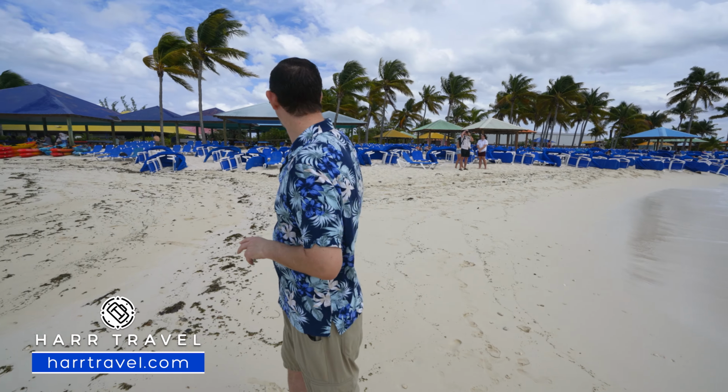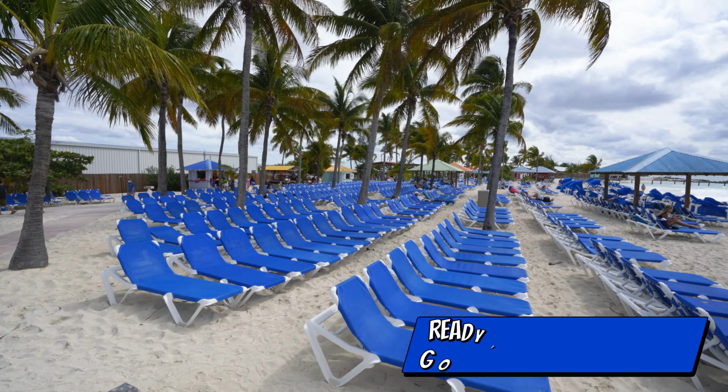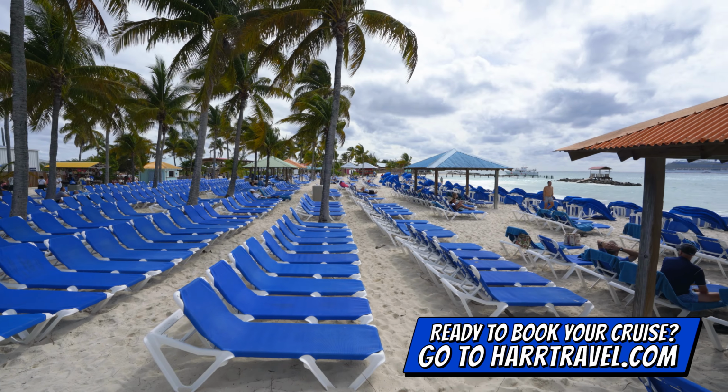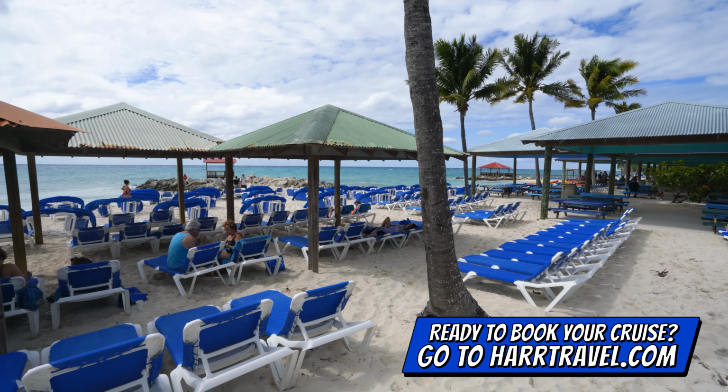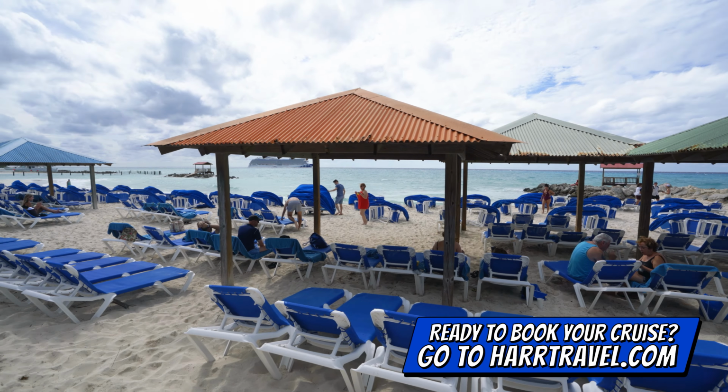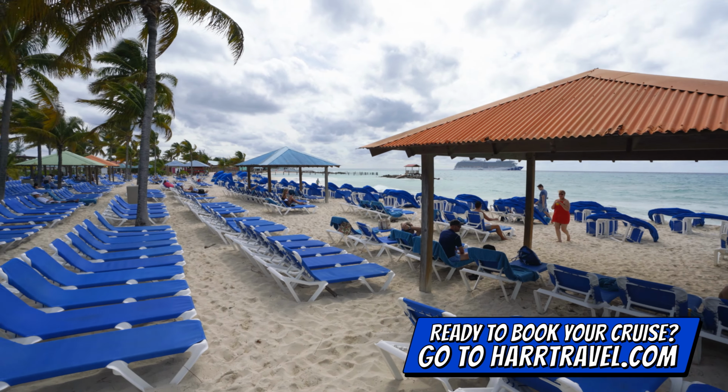Now along here, you're gonna find more lawn chairs. They also have those clamshell beds as well. We're lucky enough to be here with very few people. This is the very first pre-inaugural cruise of the Enchanted Princess. So normally there'd be quite a few more people here and they'd have everything set up, but this is a perfect vantage point to check it all out.